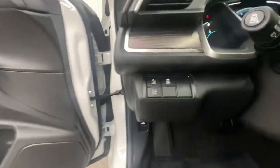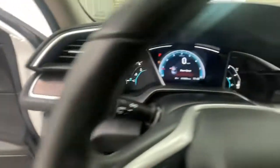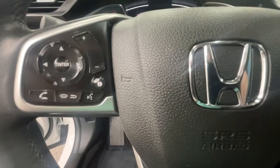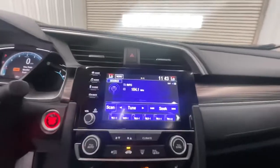These are just some of the great options this vehicle comes with: sun, moonroof, keyless entry, backup camera, adaptive cruise control, fog lamps, keyless start, satellite radio, heated mirrors, lane keeping assist, remote engine start.